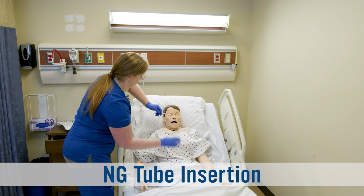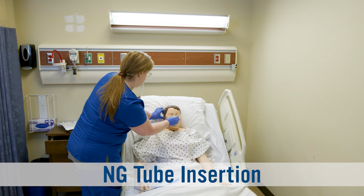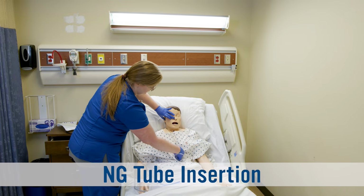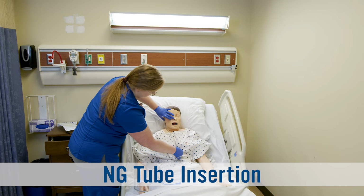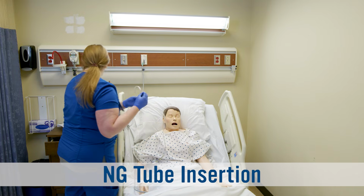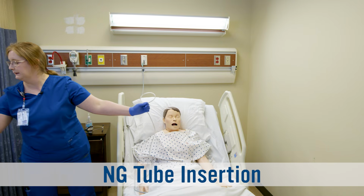So I'm going to go ahead and measure from the tip of the nose to the ear, and then we're going to go straight down to the xiphoid process. Okay, and I have you right at 50. So with that, I'm going to go ahead and mark it so I know when to stop.